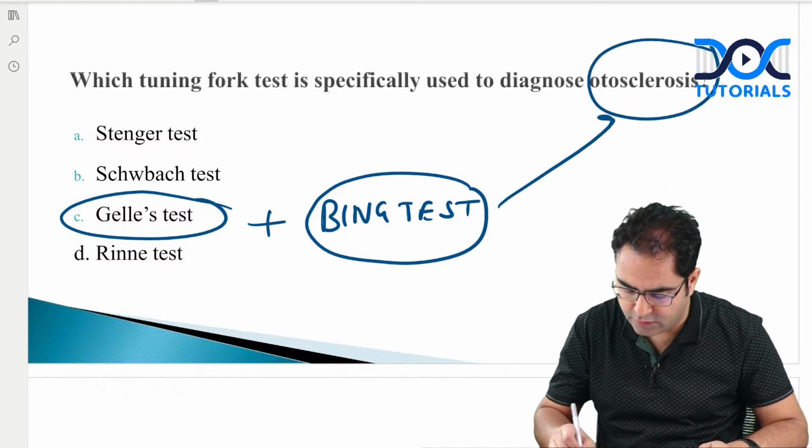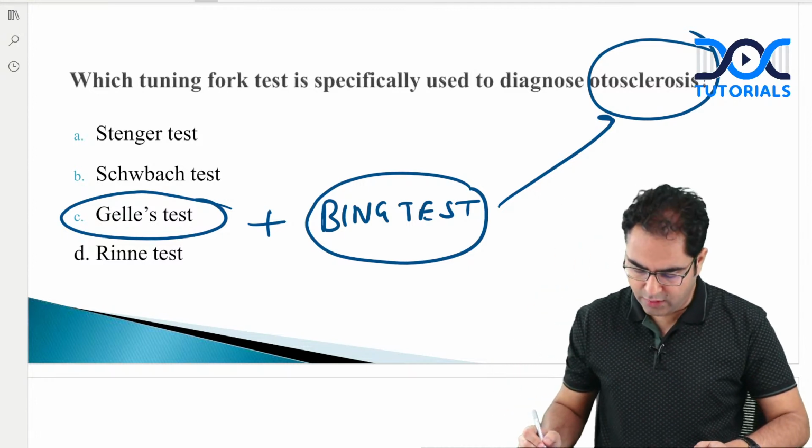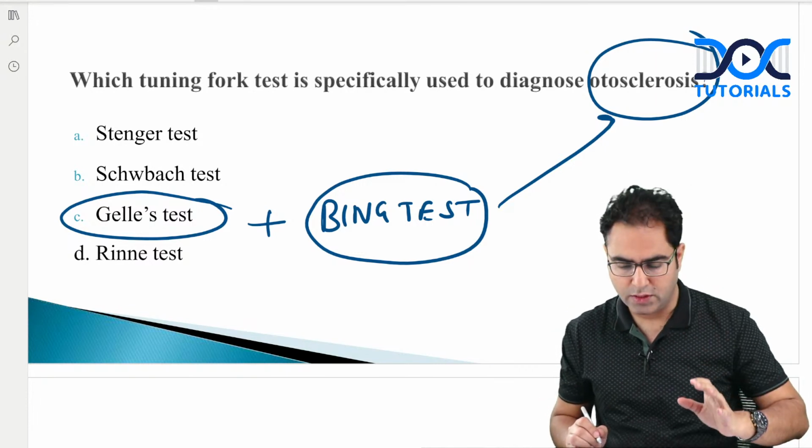Otosclerosis. And my dear friends, Bing test also. Gillies test and Bing test are particularly used tuning fork tests for otosclerosis, beta.